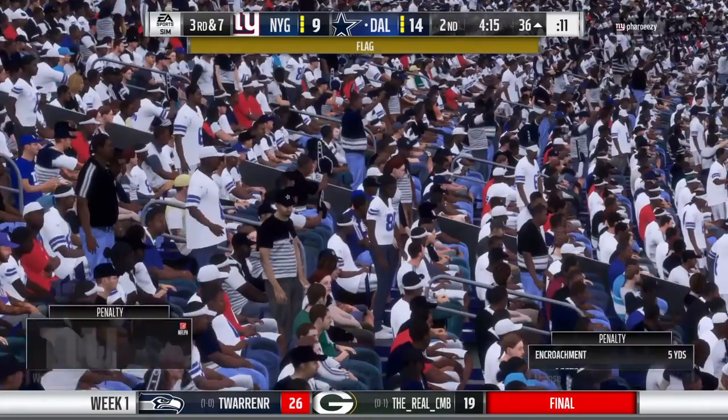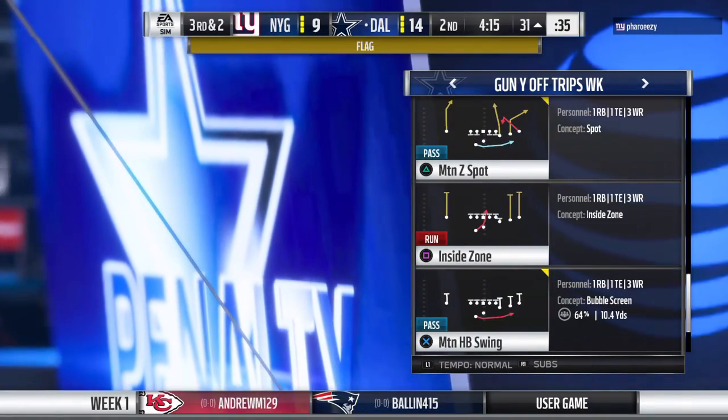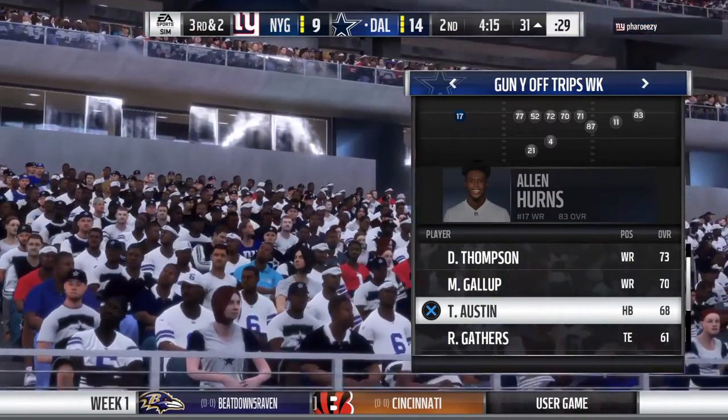Now flags will come in. I think this one's going to be on the defense for jumping. A free 5 yards as the defense jumps. I know it's an anticipation game for them, but it's also a reaction game, and they reacted poorly on that one.